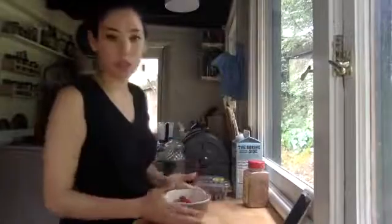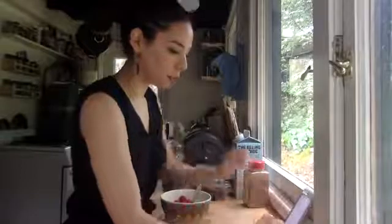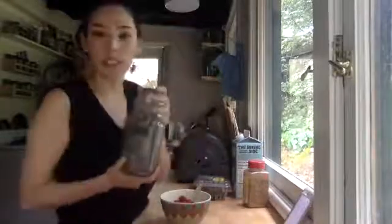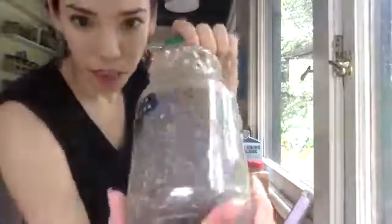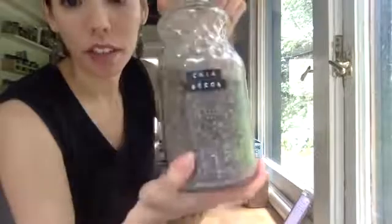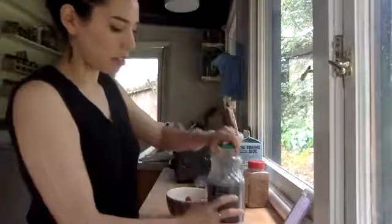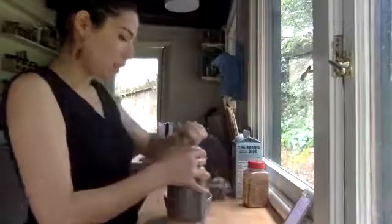Of course you can use whatever kind of nut butter you have on hand. And then I'm also going to be doing some chia seeds. Chia seeds are more popular nowadays with kombucha and whatnot, but these are also a great source of fat. So we're just going to do, that was quite a large amount.